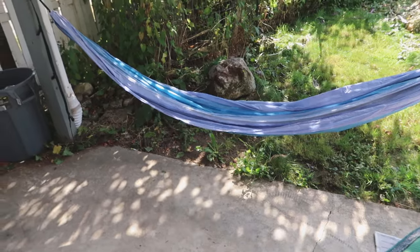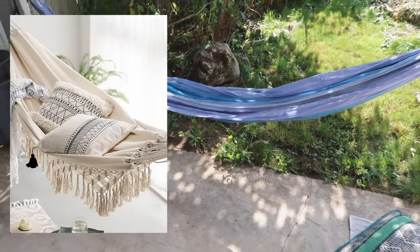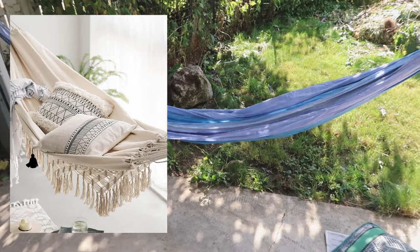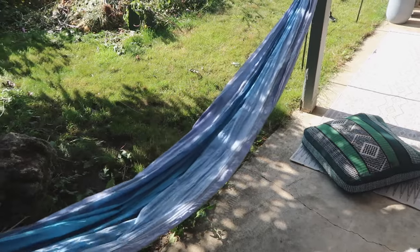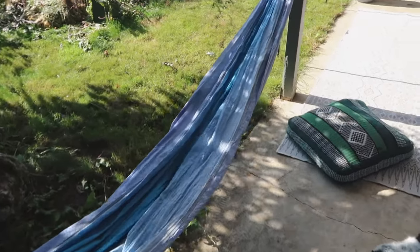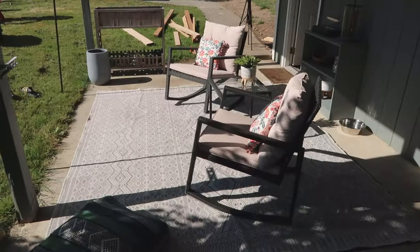The hammock, I do intend on getting a boho one that kind of matches out here a little bit, but this hammock is great. I've had it forever. My friend Taya gave it to me. This was a gift from her a long time ago, so it's really handy. Definitely something I'll have forever, and it's just nice because it always makes me think of her, and I'm stoked.